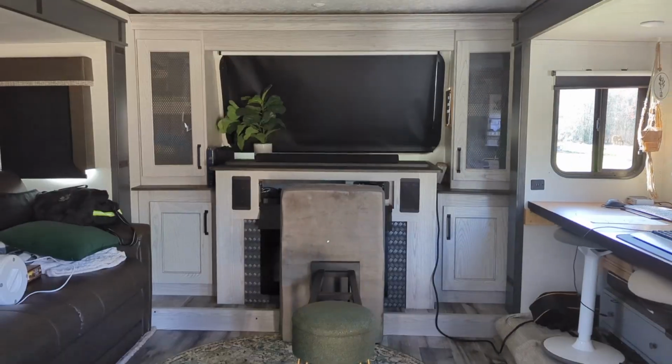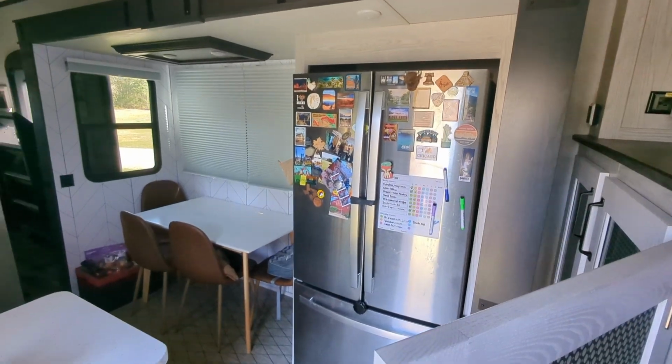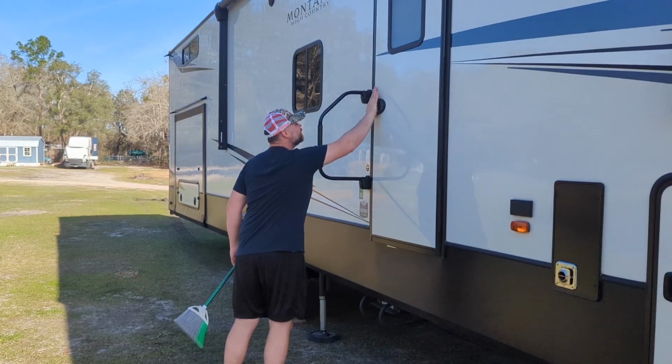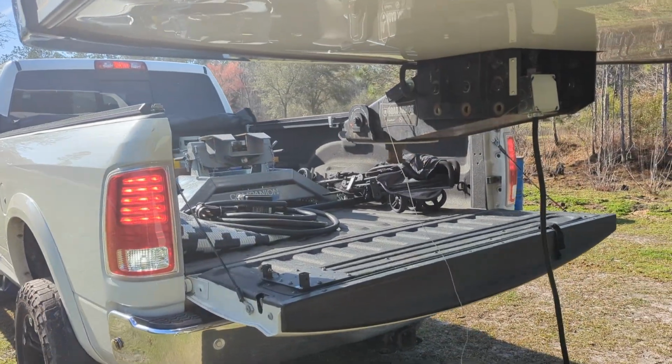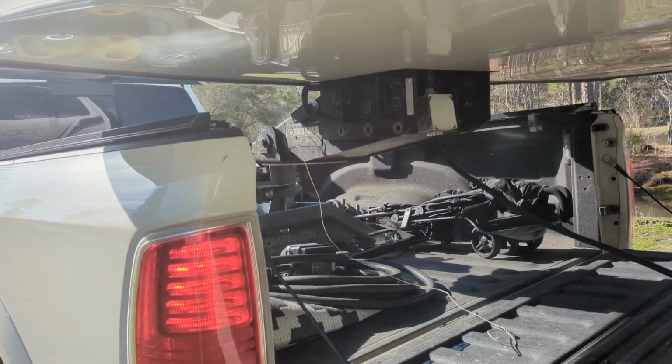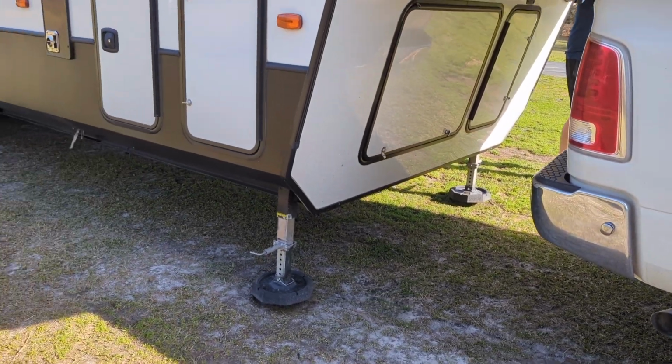All right, we made it our 3 days of boondocking with like 20% left of our battery. No problem. This is by far the most fun part of boondocking, the road in and out.